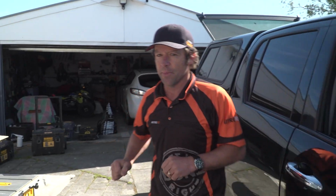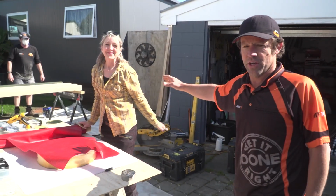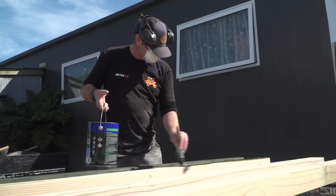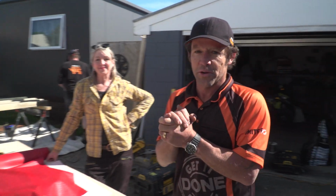G'day guys, we're just getting set up to do Tyler's room. So come and meet the crew. We've got our fantastic art department, Kay over here. She creates all sorts of wonders. And I've also got my nice little helper, Matthew, over the back there. He's doing some staining. So this is going to be a fantastic room makeover. So looking forward to it.